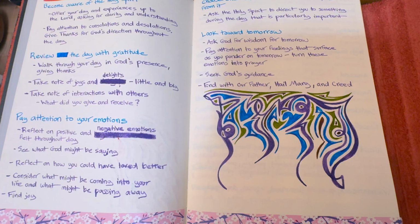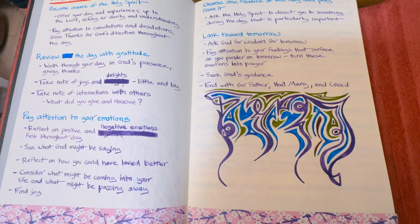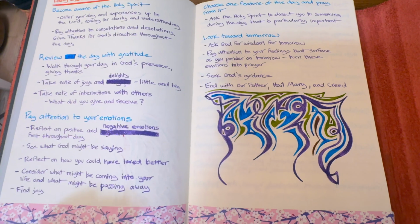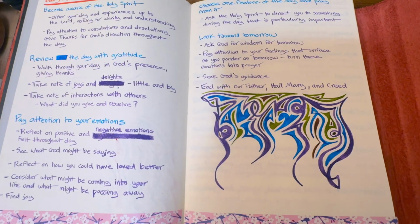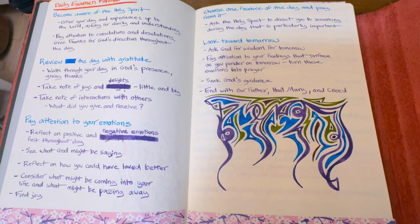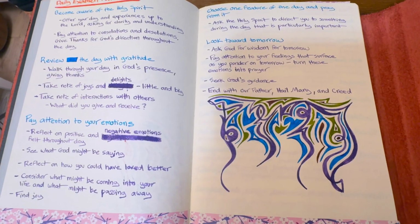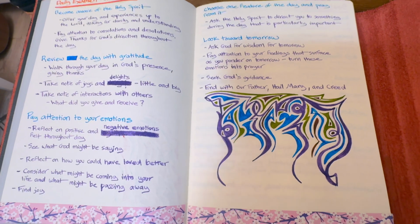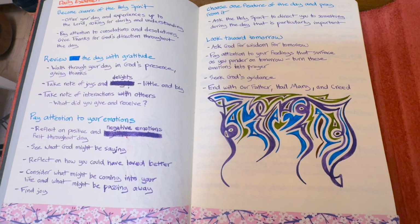Then after you do that, look toward tomorrow. Ask God for wisdom for tomorrow. Pay attention to the feelings that surface. Seek God's guidance. Really pray about what God is asking you to do the next day. And then end with a prayer. For Catholics, that can be the Our Father, the Hail Mary, the Creed, whatever you feel comfortable with praying.